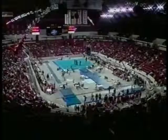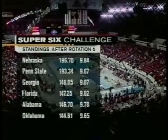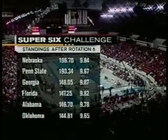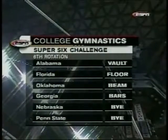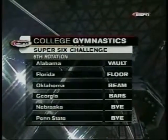The standings after five complete, Nebraska and Penn State have finished. But if you look at Georgia in third place, the Gym Dogs still have the best per event average, and they can win it in the final round. Sixth and final rotation, Nebraska and Penn State are done. The four teams and their apparatus. Here we go.